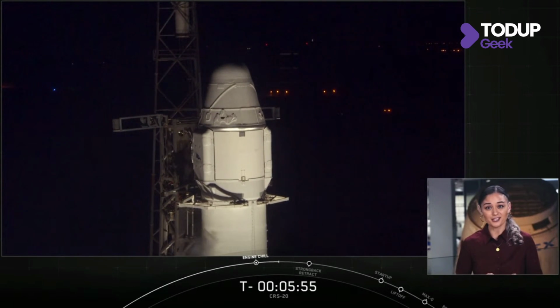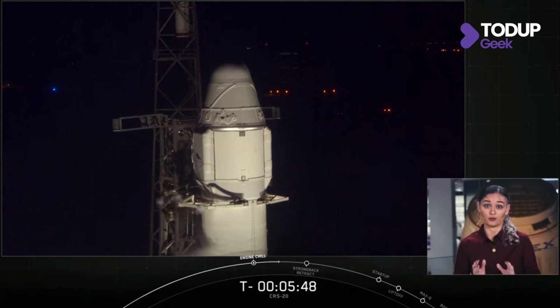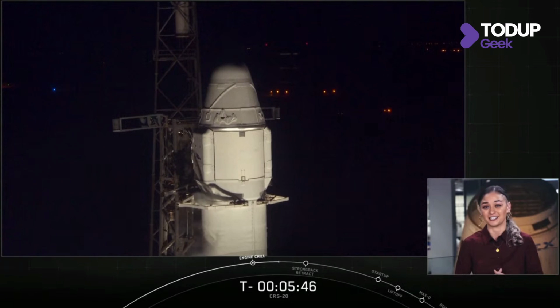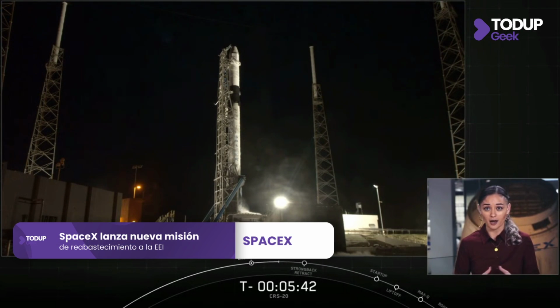In fact, this past week we celebrated the 1-year anniversary of Demo 1, which marked the first time a privately developed, crew-capable spacecraft visited the space station. Flying NASA astronauts and helping keep the space station fully operational is a top priority for SpaceX, and our first mission with NASA astronauts is coming up later this year.